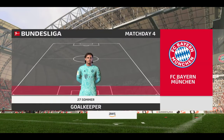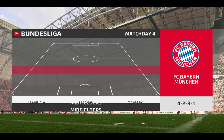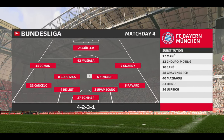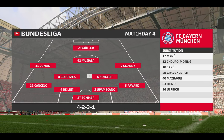Here's the initial 11 for Bayern. Jan Sommer is the goalkeeper. Dayo Upamecano plays with Matthijs de Ligt in central defence. Kingsley Coman plays with Serge Gnabry on the flanks. And the centrepiece of the attack today, Thomas Müller.